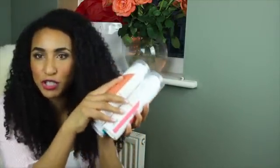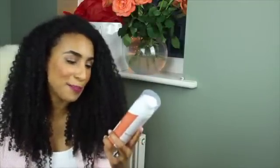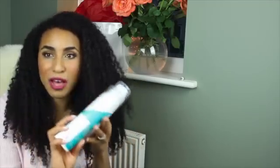So all of the products that I got from the Trepadora line came in these really attractive bottles, and you could just very easily dispense them. And I found it quite interesting that it was the same packaging for the conditioner, for the curl defining leave-in, and also for the cleansing clay. I thought that was actually quite cool.